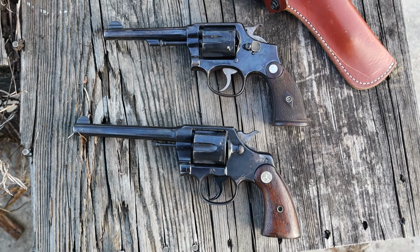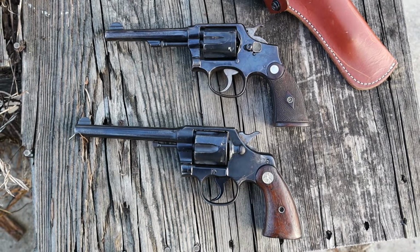So what do you think? Colt versus Smith & Wesson, a tale as old as time.